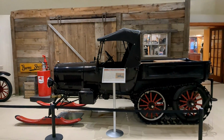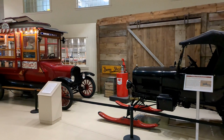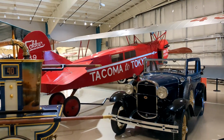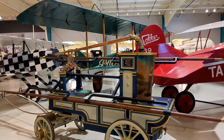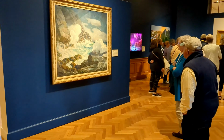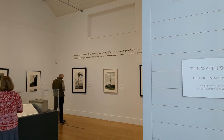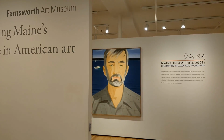If you love old cars and trucks or old airplanes, you'd really enjoy walking through the Owl's Head Transportation Museum. So that this video doesn't end up becoming too long, I'm only showing you a few highlights of their collection. There was a lot more than what you're seeing here. We also visited the Farnsworth Art Museum, which had a spectacular collection of paintings, as well as a lot of different types of contemporary artwork. Again, there was way more to see in the museum than I have time to show here in this video.